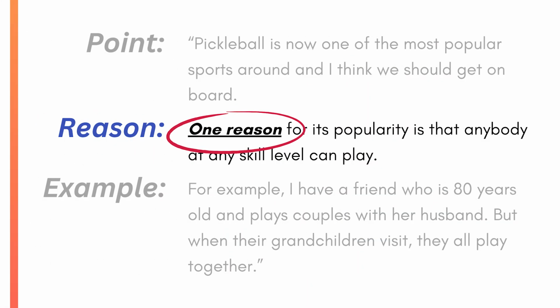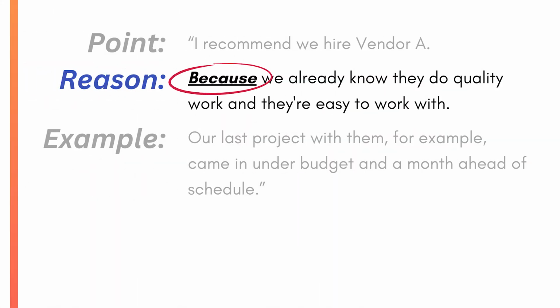When I talked about the popularity of pickleball, I used the lead-in phrase, one reason. For the professional example, I said I wanted to do business with vendor A, and I signaled that I was giving a reason by using the keyword because. So my tip for the R, the reason, is that if you're not sure how to explain why you have that point of view, use keywords like reason or because as you draft your message, and that will usually help you state your reason more clearly.